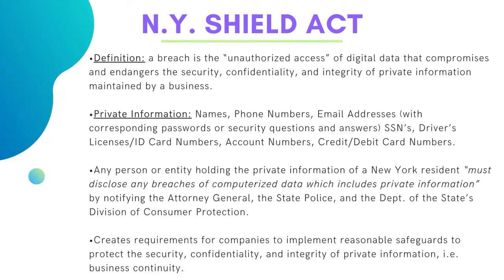that to the board. Any person or entity holding private information of a New York resident must disclose any breaches of computerized data, which includes private information. And you have to notify the Attorney General, the State Police, and the Department of State Division of Consumer Protection. You have to legally provide this information. And it creates requirements for companies to implement reasonable safeguards to protect the security, confidentiality, and integrity of private data and business continuity. By doing business in New York, it is your job to protect that data.